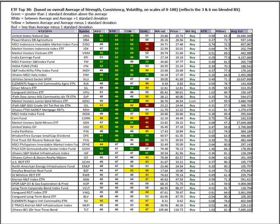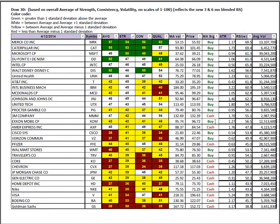Top 30 symbols using the ETF2 model. I look here at MSCI Frontier 100, being green and white, along with utilities and the international commodity agricultural note from Rogers Internationals. I'm looking for the green and white. You can see just how sharply oil has risen, being green and yellow, as has corn. So really the same trends that we see out of the blended monthly rebalancing.